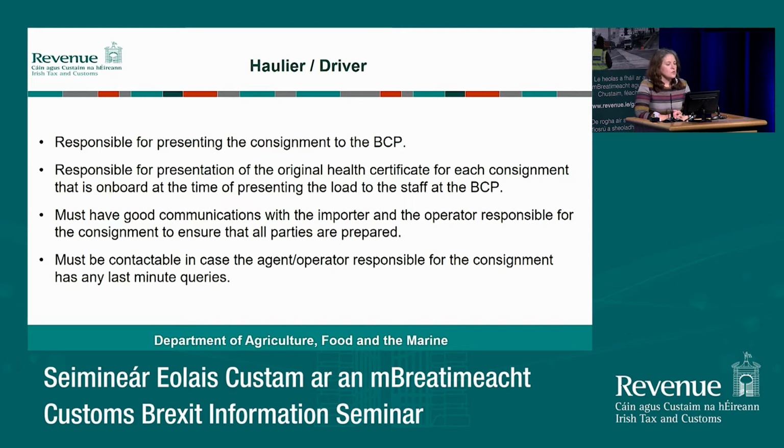The first of those call signs is that they'll be notified that they're free to leave the port. So that might be because they're not an SPS product, so therefore they don't require a check at the border control post, or else it's a plant consignment. The check has been carried out and the product has been deemed fit to be placed on the single market. So that is exit the port.